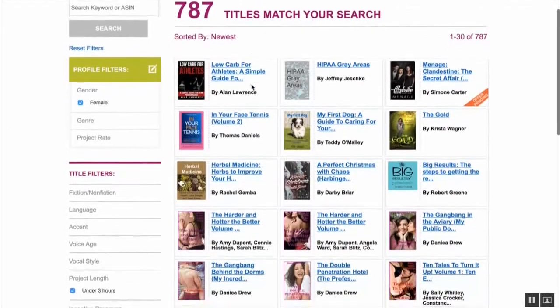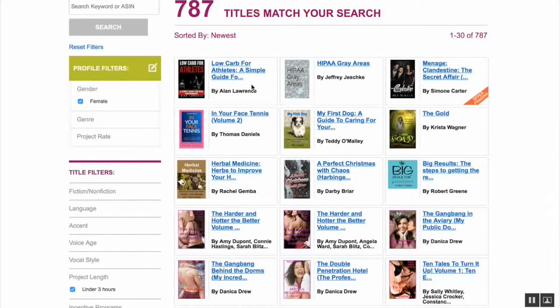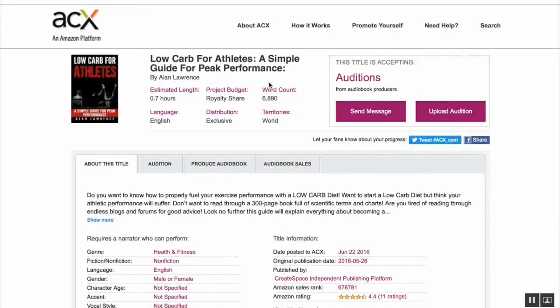So at this point, now what we're going to do is we're going to go into each book individually and try to find a book that is less than 1 hour. Okay, so let's go ahead and look at this first one, Low Carb for Athletes, this book. Ah, perfect. Our first try. It's 0.7 hours long, which is great.